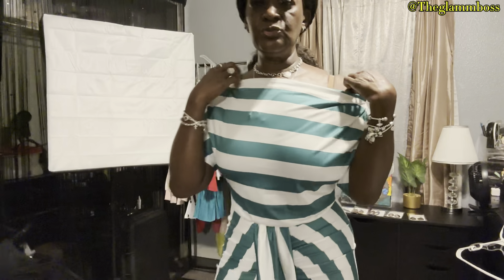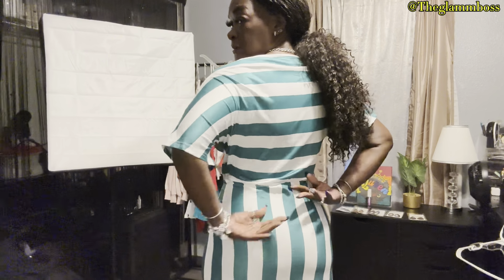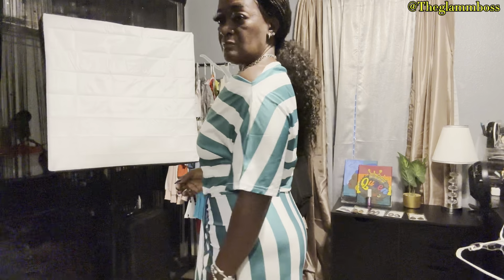Okay, so back to the green dress. I really, really like the whole, I said I wasn't gonna tell y'all what I liked about it, huh? But anyway, here's the back. I like the fact that it is off the shoulder. You can make it as off the shoulder as you like, or you can pull it up and wear it like that.